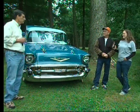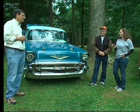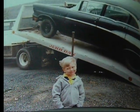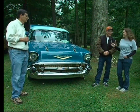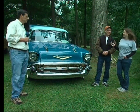It's a family car. We brought my son along and my grandson now in this car, and we thoroughly enjoy just going places with it. This is a family affair too, and you'll see a photo on your screen of a little kid with this car. That's my son. My son was maybe 4 or 5 when that picture was taken, and he wanted to go with me everywhere I went.